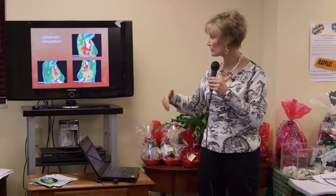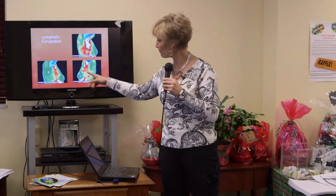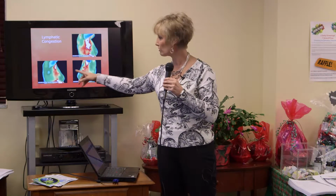And like I said before, your baseline is so important with a thermogram, because if this lady looked like this on the first scan, and then looked like this on the second one, well, maybe something's going on. And I can show you many, many pictures of how women have changed over time. It's incredible. It really is. So, any other great questions?